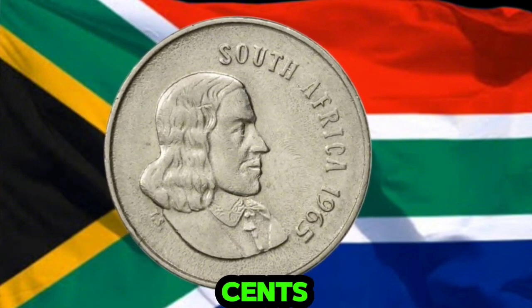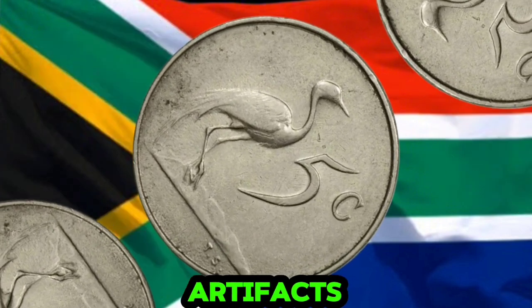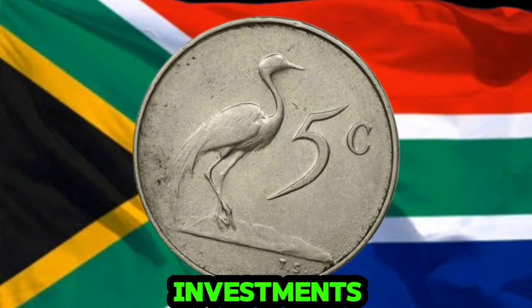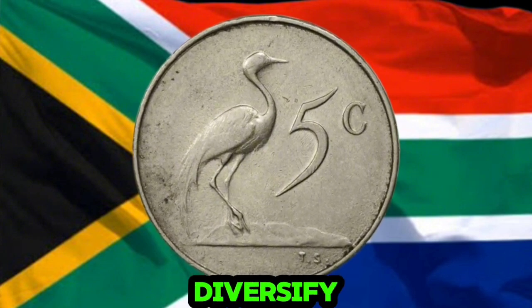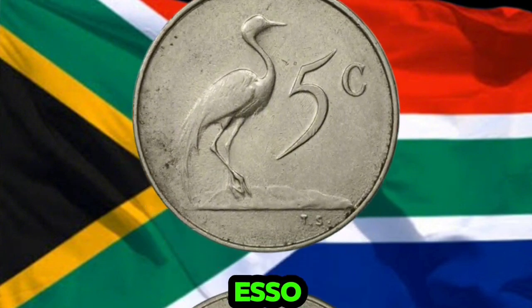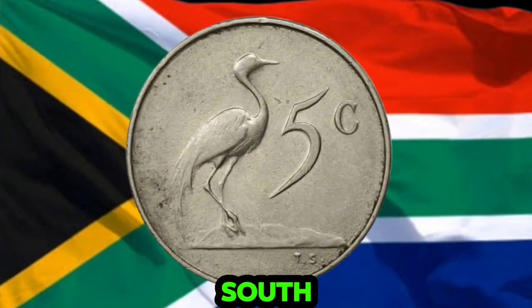Coins like the 5 cents 1965 have become more than just historical artifacts. They represent investments that are sought after by both collectors and those looking to diversify their portfolios. So, where can you find rare coins like the 5 cents 1965 South African coin?